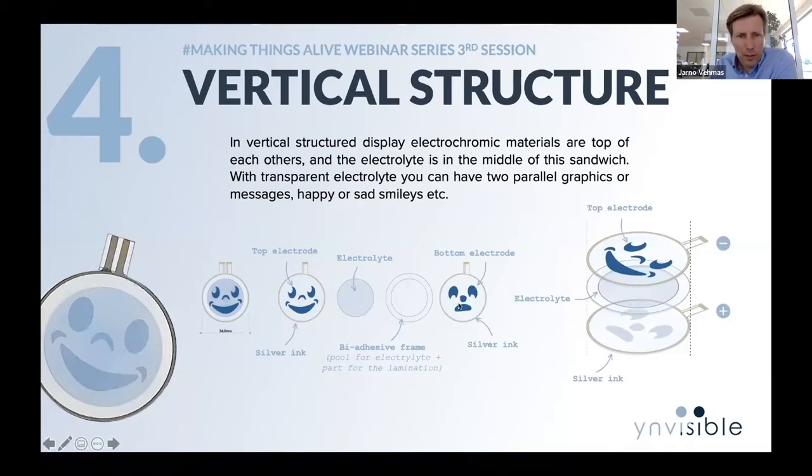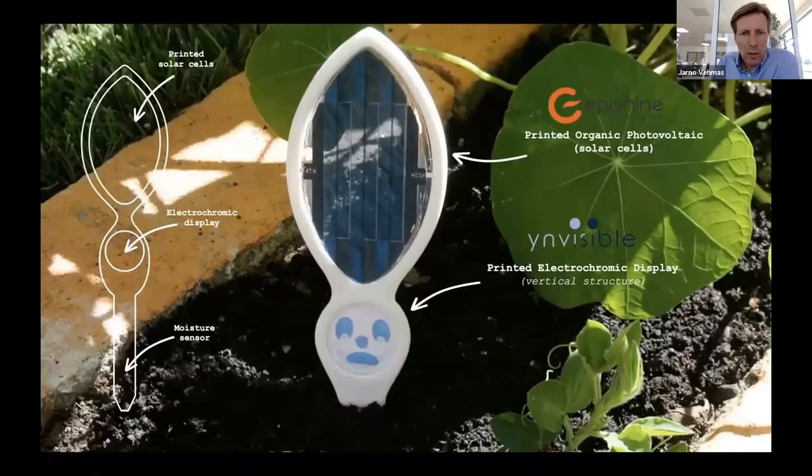This is a real prototype we have done together with Epishine. Here you can see the display in the middle, close to the solar cell.